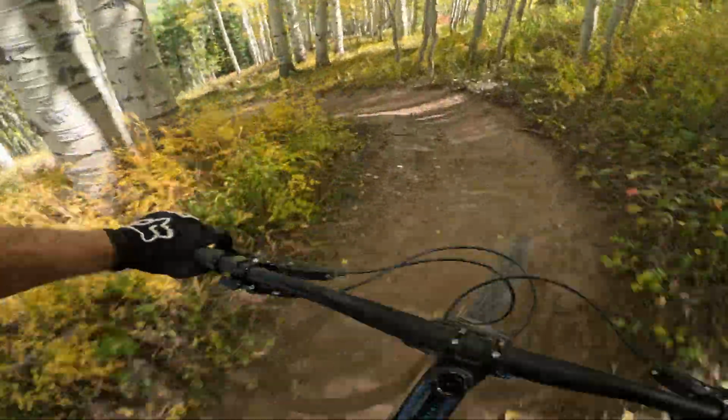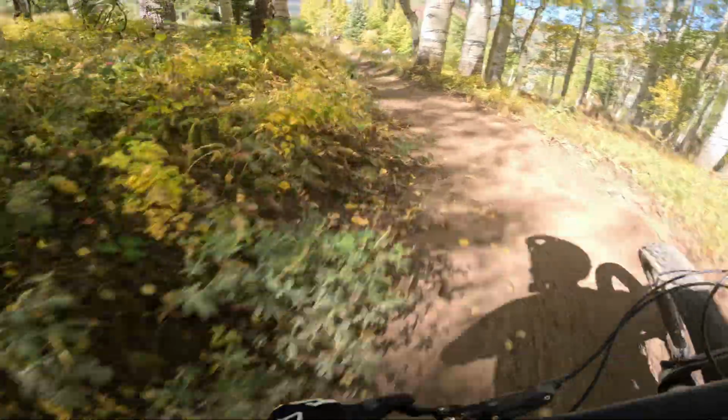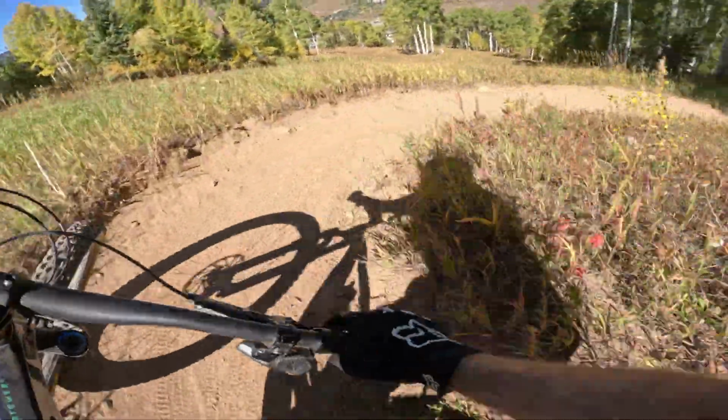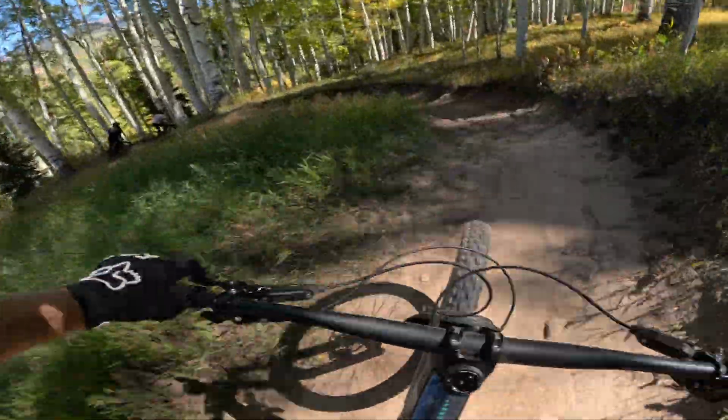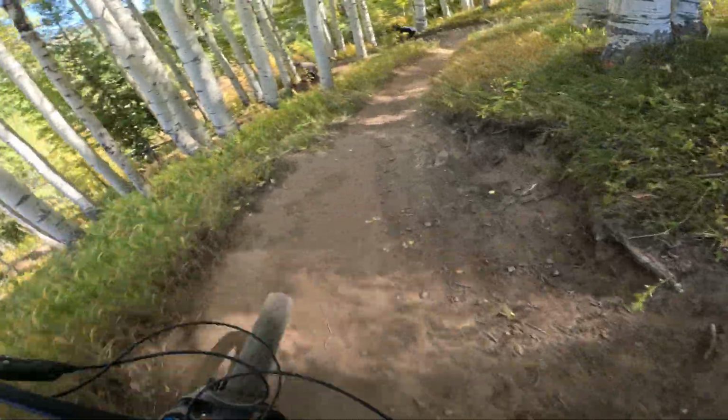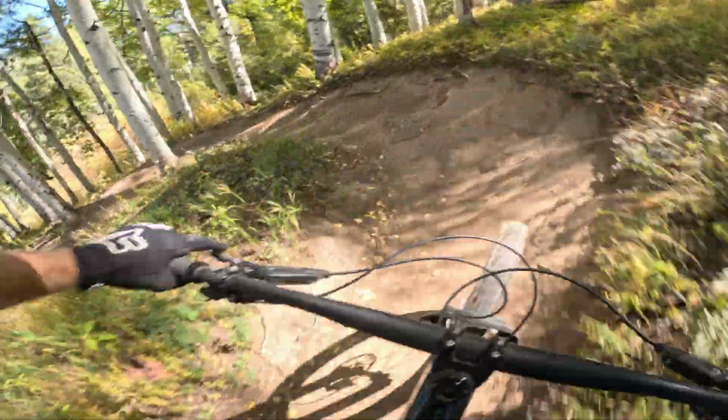So next on the agenda is some black tech. This trail is called Main Lane. Alright, we're on the main line trail at Vail. I thought it was called Main Line the whole day though, so just ignore that. It was probably the most difficult trail I did of the day, and we did it multiple times because it was a ton of fun.